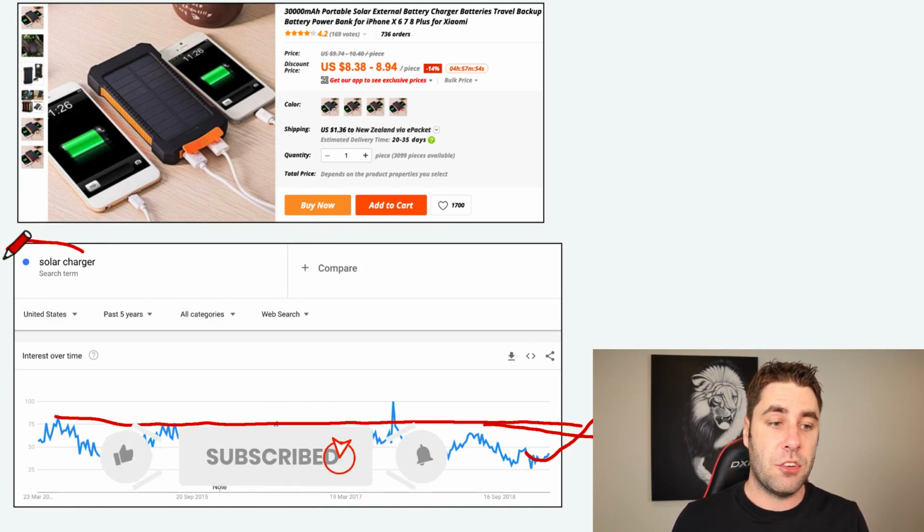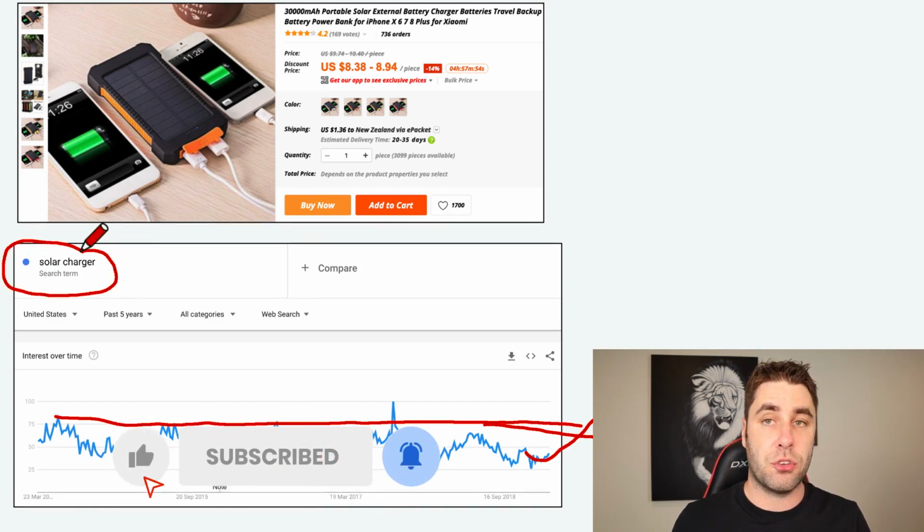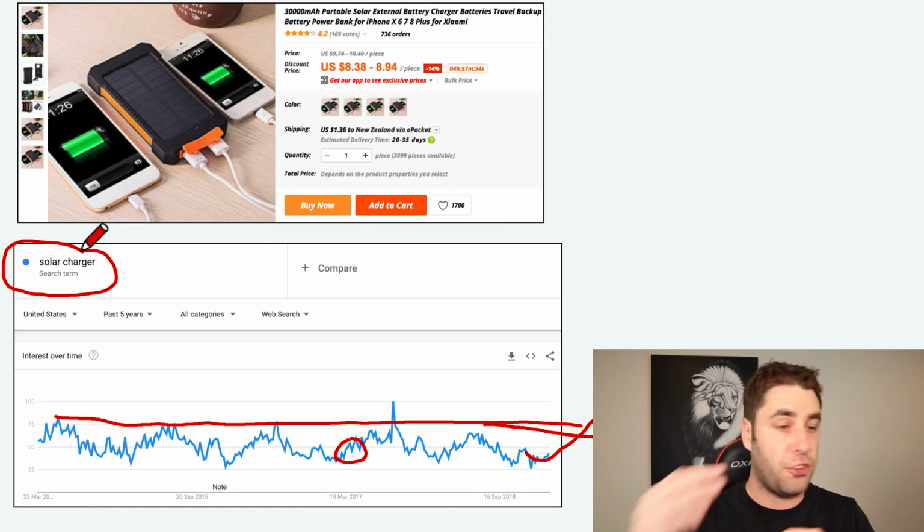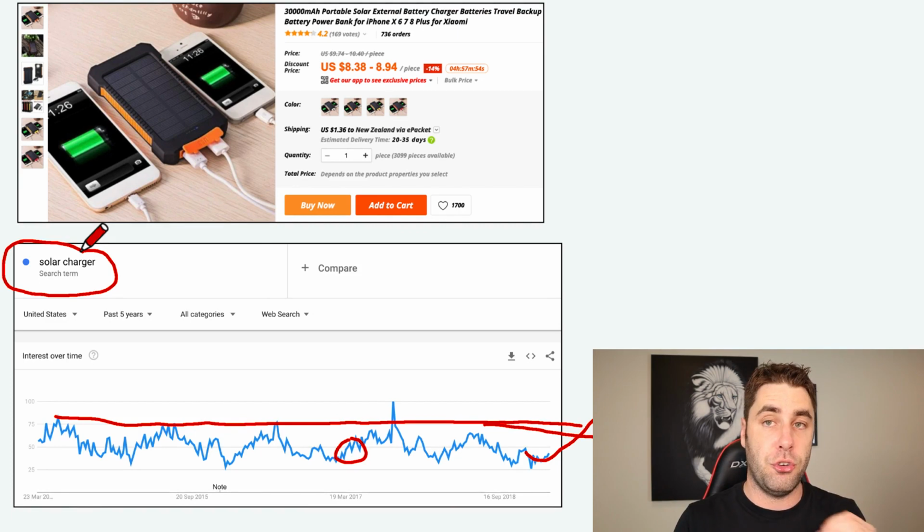So this is the solar phone chargers. These do extremely well, and you can use this particular product in multi-interest targeting. So you can do hunting, fishing, camping, running, sailing. There's so many interests you can target with this particular product. That's why I love this product, because scaling is very easy to do.